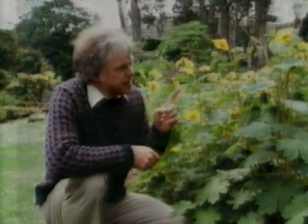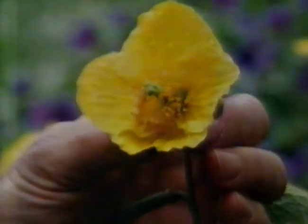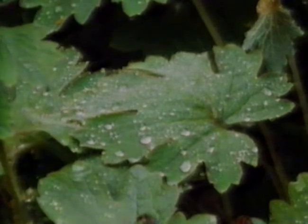It's a bigger plant than the Welsh poppy. The flowers may be similar in colour, but just look at how delicate they are. Slightly bell-shaped when they first open, and later on they'll open wide. But look at the great bunch of golden stamens in the centre. And the leaves, deeply lobed and scalloped, very attractive now with those raindrops on them.